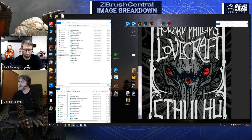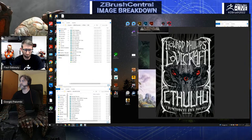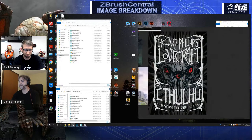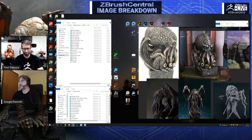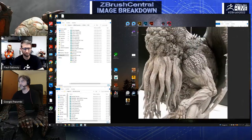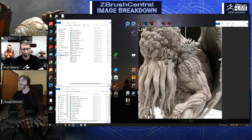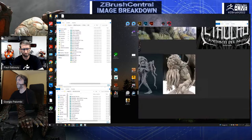I read it more than once. And I also love this more inky translation of the face of Cthulhu. And from here, I think I got this central eye. Other things you can find here are other versions, for example, from other sculptors. And it's very interesting how they use different surface details to make something very unique.